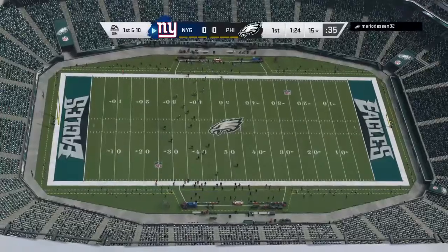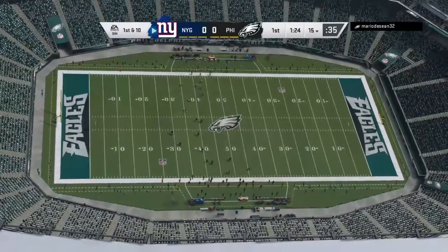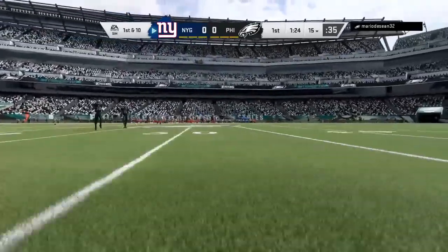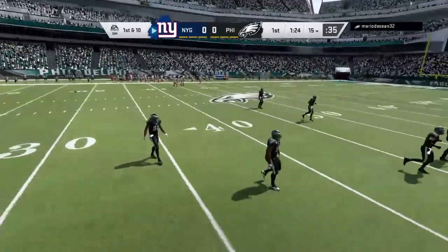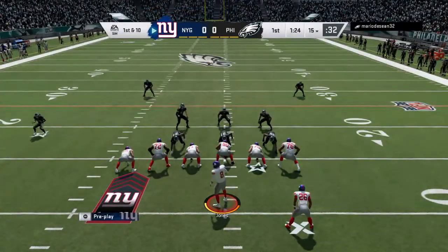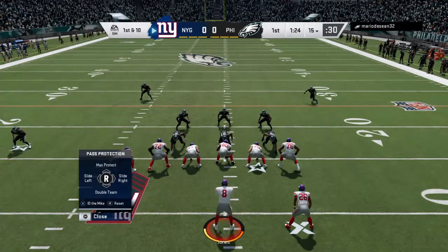You hope their lockers are not right next to each other for the post game. Safe to say one is not buying the other dinner. Bad time for a roughing penalty, and they get the gift of a 1st and 10.